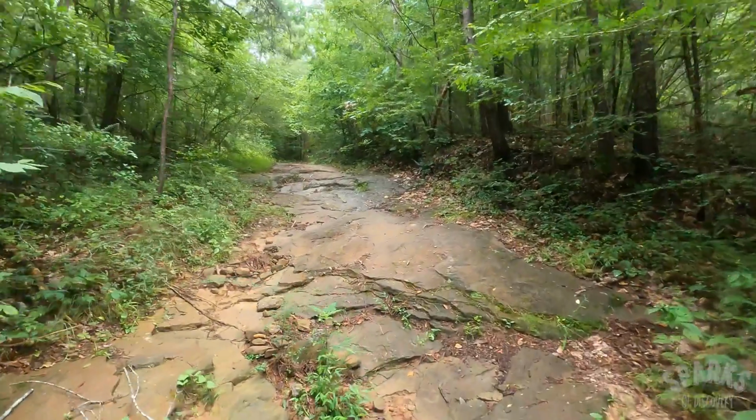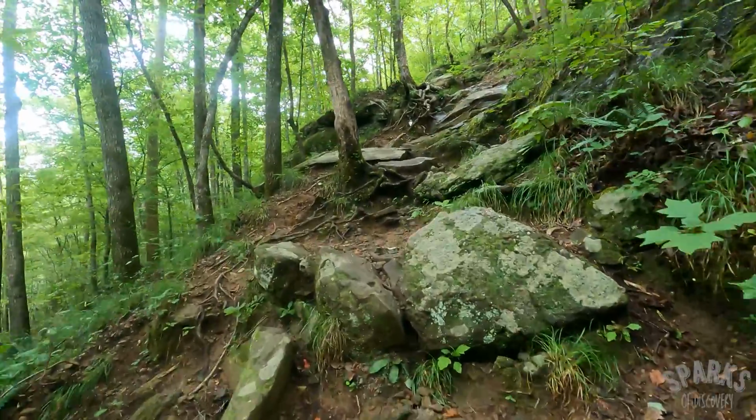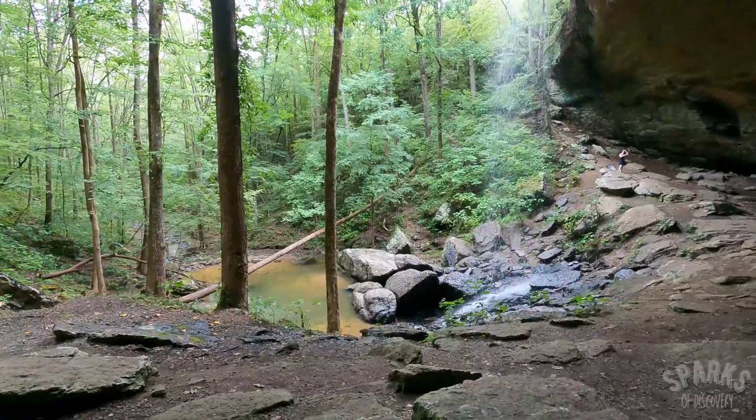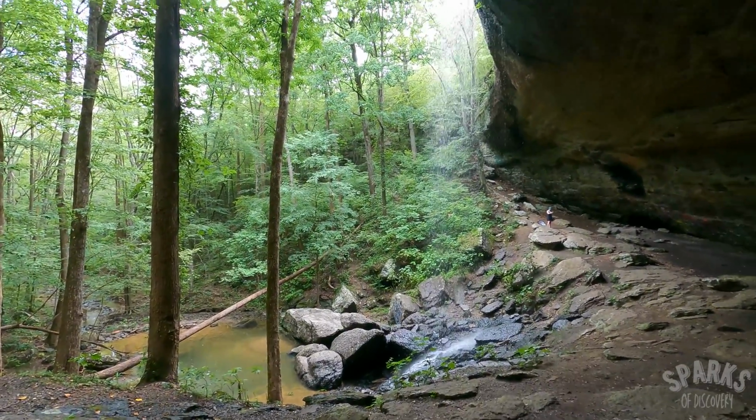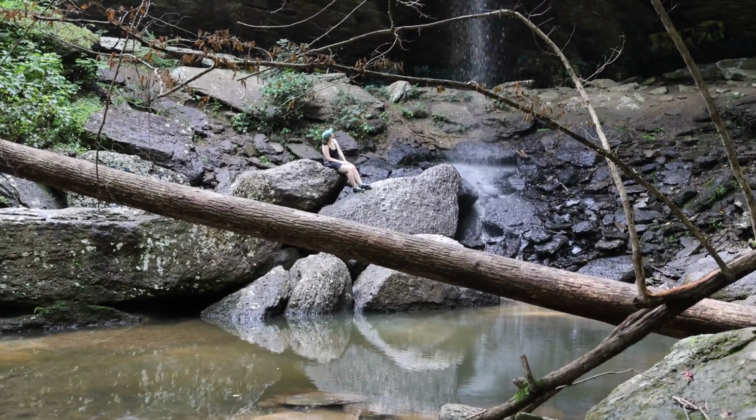The walk from the road isn't bad at all, but the short hike down to the base of the falls is a bit treacherous, so it's not for everyone. If you can make it down there, it's so worth it. We enjoyed spending some time here and relaxing below the falls.